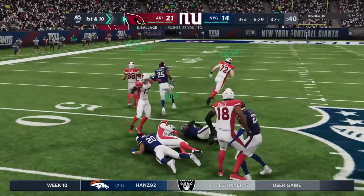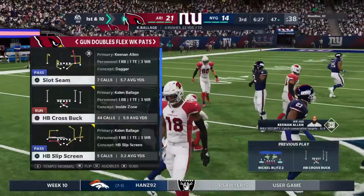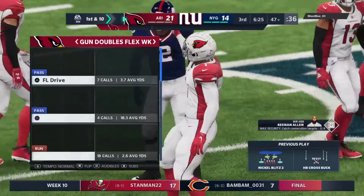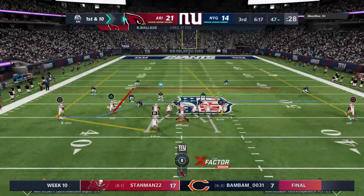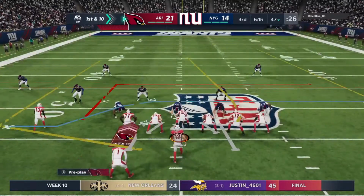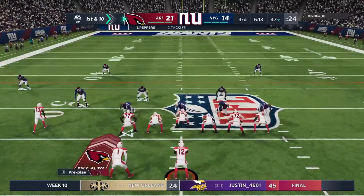And he slips up past the 45 before being tackled. 12 yards to pick up. Good enough for an Arizona first. Well, they've certainly been successful throwing it around in this game. That's allowed them to move the ball on offense.